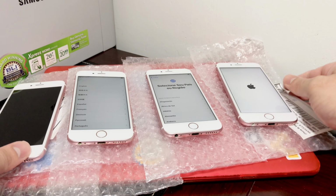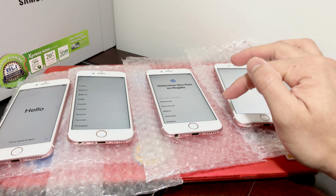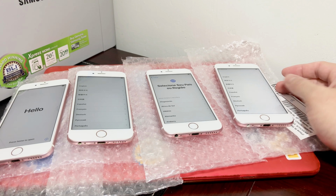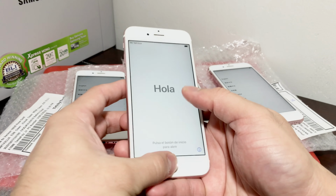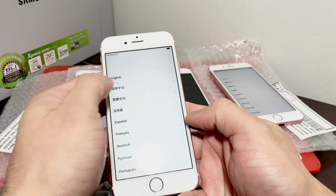So here we go. I have all these phones. Luckily, all of them turned on. Sometimes whenever you buy these phones, they might not have charged, so you might have to charge them, but they seem like they were charged up already. So now let's go ahead and set one of these up right now.